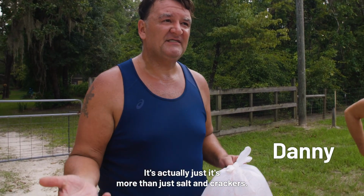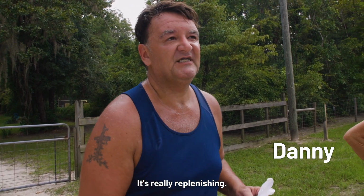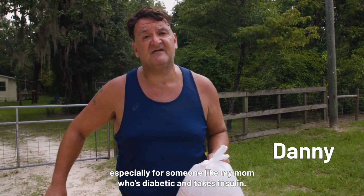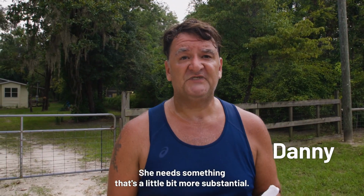It's actually more than just salt and crackers. It's really replenishing. Water's not gonna do it all, especially for someone like my mom who's diabetic and takes insulin. She needs something that's a little bit more substantial.